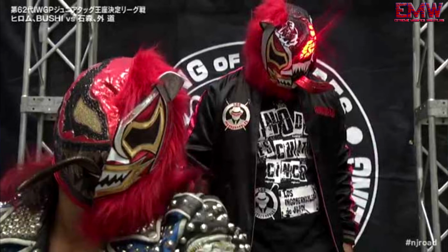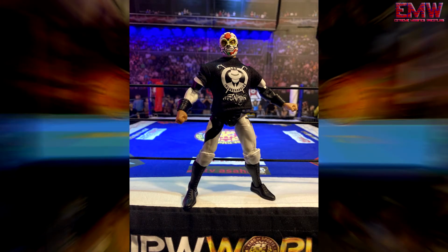Obviously, they probably weren't going to do anything that replicates a LED type of red eye that he normally has been having in the last couple of years. He does like a lot of really nice light up masks. This one was a very good one to go with. Very good attire choice for BUSHI. Great job. Great execution on him.